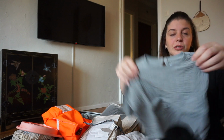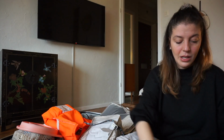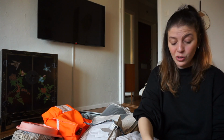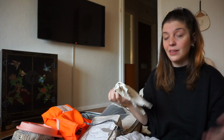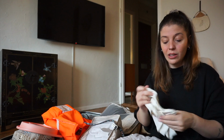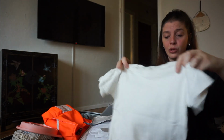Also here I went for this muslin material, really big size, but to be honest I think it's gonna be so much in his diaper, so I don't know if we're gonna use any of this. And the thing is that with kids you want to go for a lot of clothes because they need so much change, they get dirty really easily. Look at this panda that plays the flute, how cute it is.